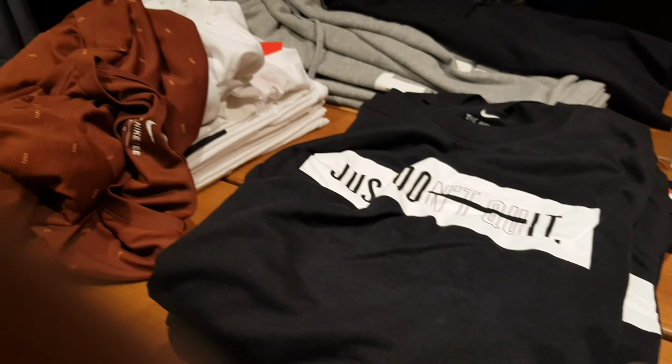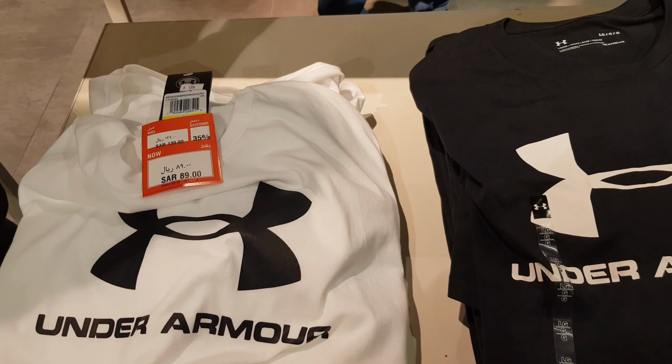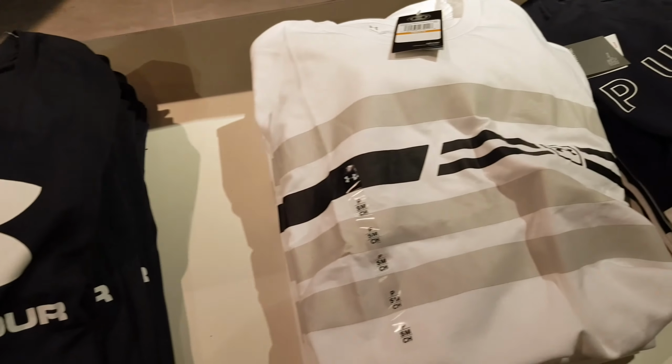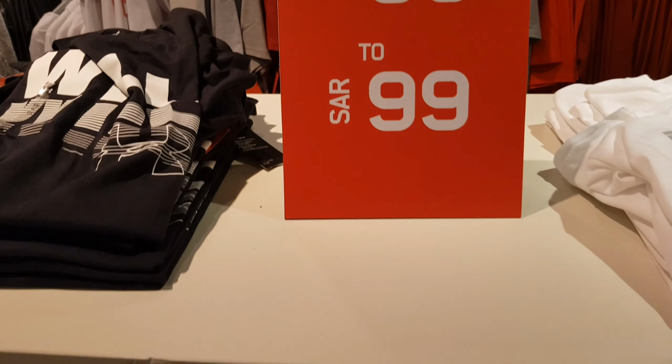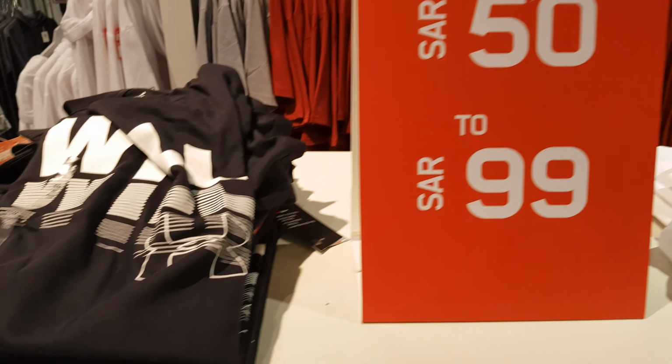They have black, they have white ones, and as you can see guys, this is the size of Under Armour. Look at the price, it's 299.